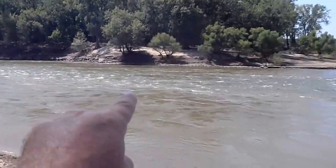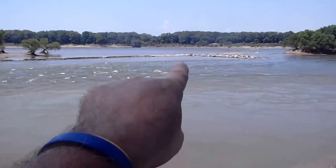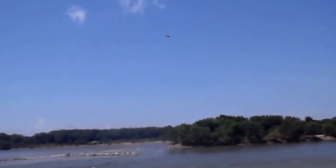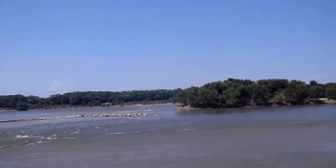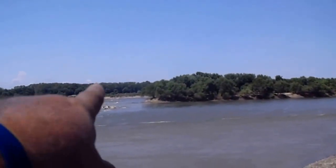Now that's Sand Island over there, and across the way you can see the Sand Island dike. It runs all the way to Indiana, and if you had a good life jacket and some good tennis shoes on, you could practically wade all the way across from the Indiana side out to Sand Island. We've kayaked before and gone through a hole in the dike over there.